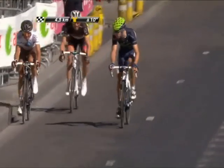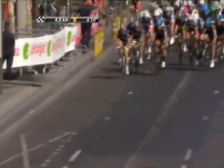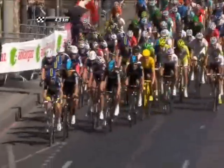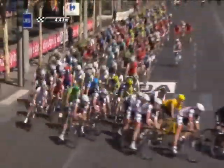Here we go, the last cheers from the British under the Arc de Triomphe here. The last time they will see Bradley Wiggins as a leader of the Tour de France, because in about 5 minutes' time, he'll be the first British winner. He goes around beneath the flags.